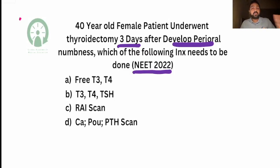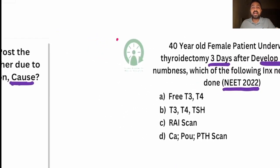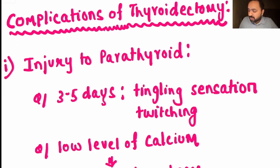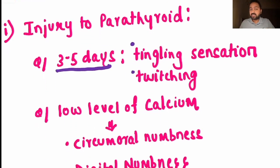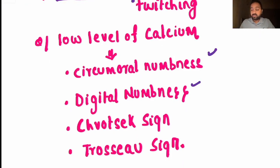So they were from the common topic, which was the complications of thyroidectomy. So let's take a look at the discussion of complications of thyroidectomy, then we shall come back to these questions. So the complications of thyroidectomy, first is injury to parathyroid. Now it usually manifests after 3 to 5 days. It may present with a tingling sensation or twitching, or with low levels of calcium. If there are low levels of calcium, there might be circumoral numbness, digital numbness, and two important signs associated with low calcium levels are Chvostek's sign and Trousseau's sign, right?